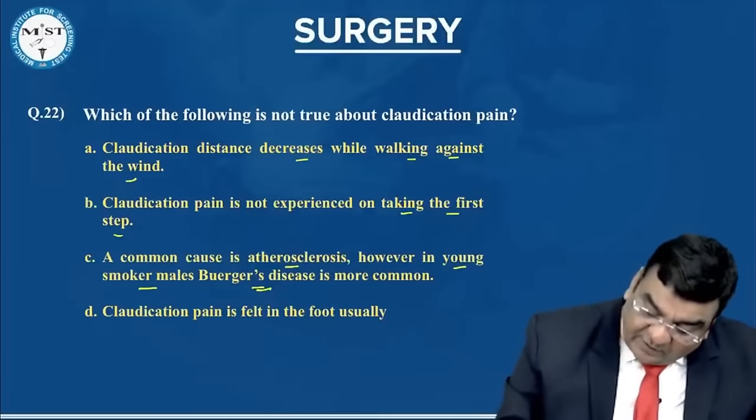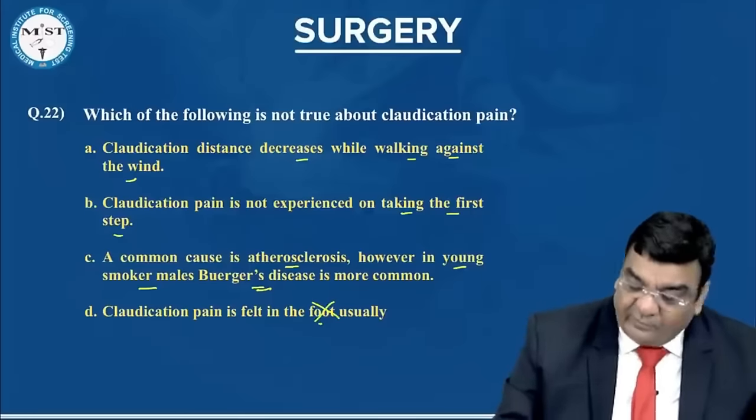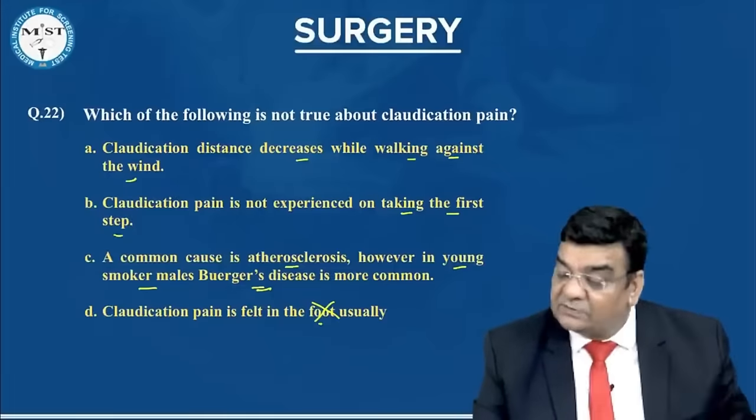Claudication pain is felt in the foot. Are baba, foot mein nahi hota hai. Ye to calf mein hota hai. Right. Bilkul beta. Rest pain is the cry of dying nerves. That is felt in the foot at rest.